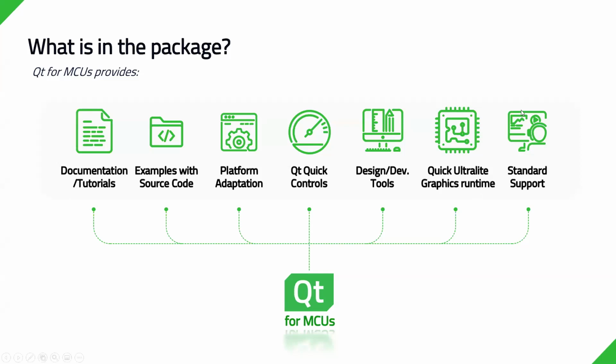Then, of course, this is another DNA of the Qt Company: we provide support for Qt for MCU. If you have a special requirement, for example if some MCU is not currently supported with this solution, you may ask us, and we will support you in bringing those MCUs into the Qt ecosystem.